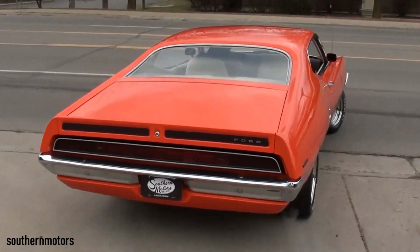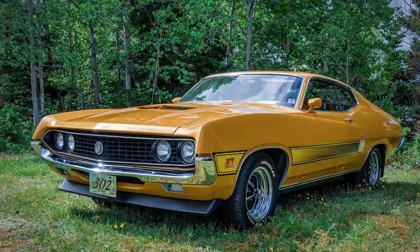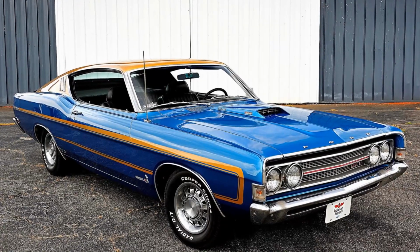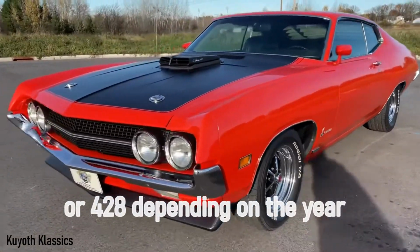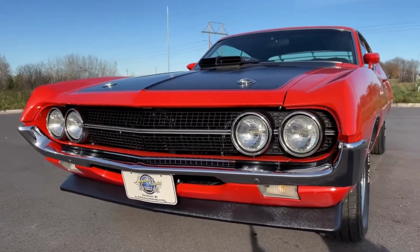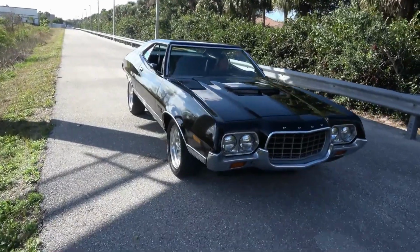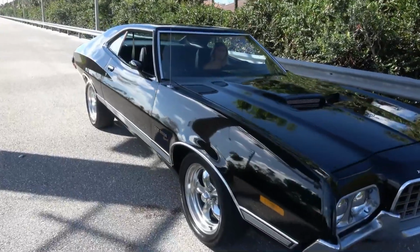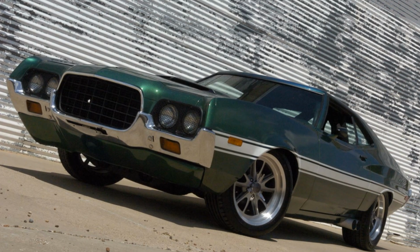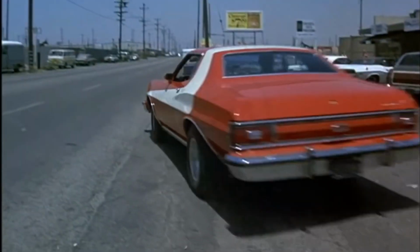The Torino would also get several special editions throughout its 8-year, 3-generation run, with cars like the Torino GT, Torino Talladega, and the Torino Cobra packing a 429 cubic inch engine. It was cars like these, coupled with their good performance in NASCAR, that gave the Torino a good reputation among car enthusiasts. And because of that reputation, the Torino would go on to be in several movies and TV shows, like Need for Speed, a couple Fast and Furious movies, and probably most famously, the Starsky and Hutch TV show.